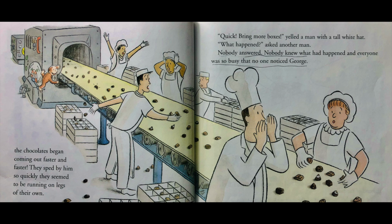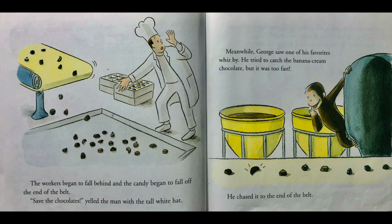Nobody answered. Nobody knew what had happened, and everyone was so busy that no one noticed George. The workers began to fall behind, and the candy began to fall off the end of the belt. "Save the chocolate!" yelled the man with the tall white hat. Meanwhile, George saw one of his favorite whiz by. He tried to catch the banana cream chocolate, but it was too fast. He chased it to the end of the belt.